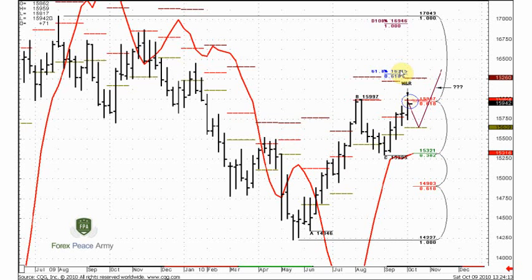Also, we can see this level of resistance, the 618 resistance from this high to this low, and the market has already touched it once right here. This was also the monthly pivot resistance 1. Currently the situation is almost the same: the same level of resistance, and also the monthly pivot resistance 1.